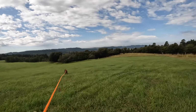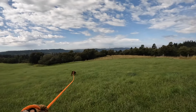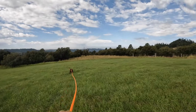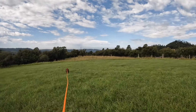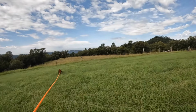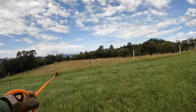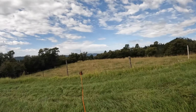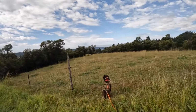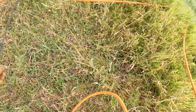But the key here that I want to point out to handlers is, if you watch these videos at all, you'll notice that I've taught Diesel to sit at fences. And this is a very good reason why. This fence is very dangerous in terms of barbed wire, and it's also a very good indication, because when he sits at the fence like this, like he's about to do, I know exactly where that deer went over, and there's no doubt about it. That's where the deer went. Just wait. Up.